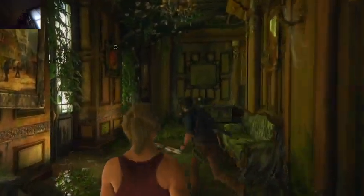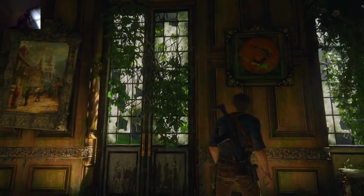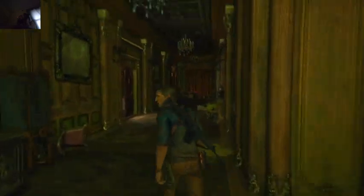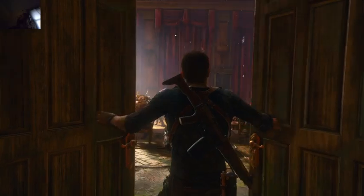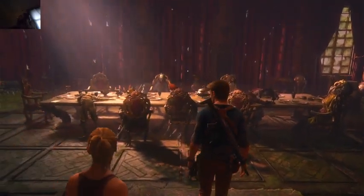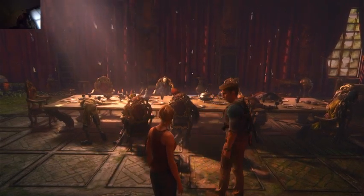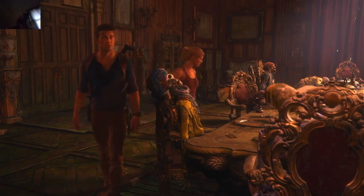Okay. Hey, look. Thomas II's sigil. So we're in his mansion. Second in command. Going up the pirate hierarchy. Good lord. Looks like we found the party. Looks like we're a little late.